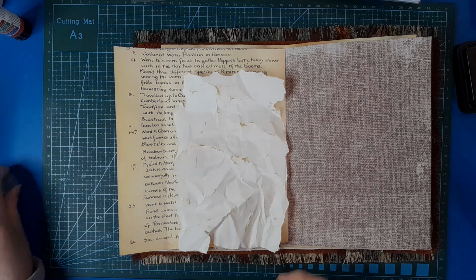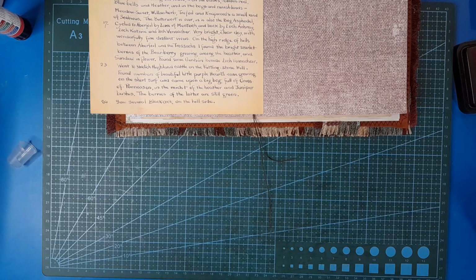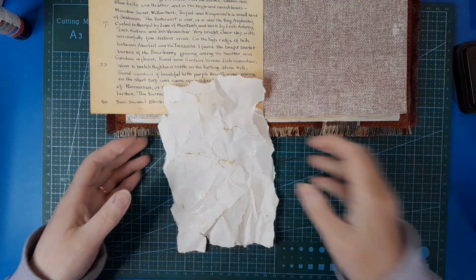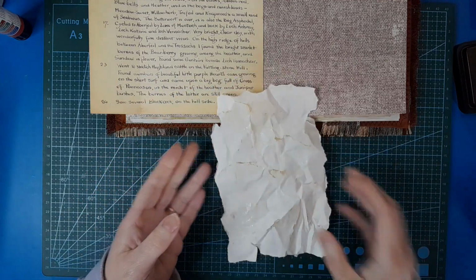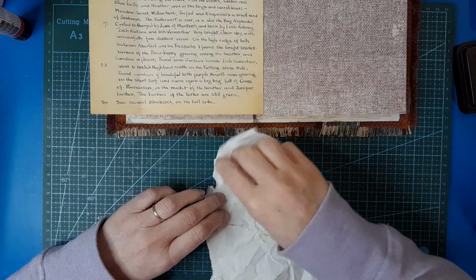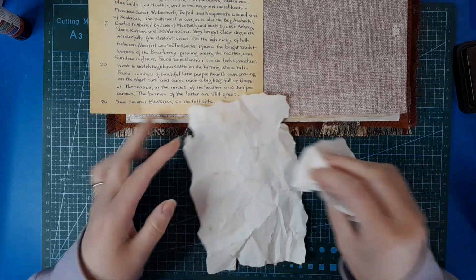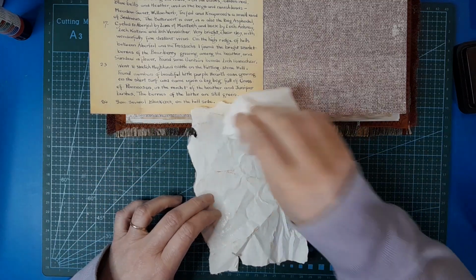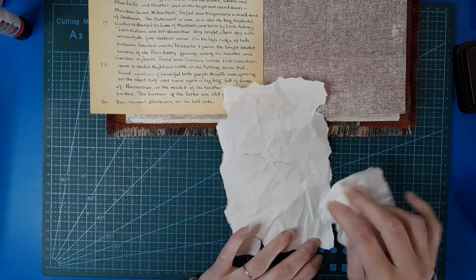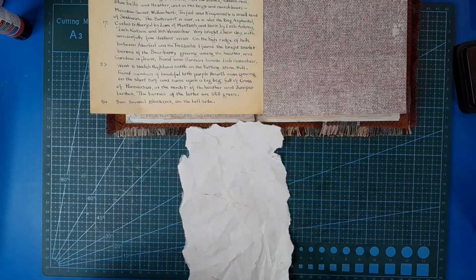I'm going to give it a wee spritz with water very carefully because I don't want it saturated. So I'm going to move it off screen, just because I don't want it all over my desk. I just want that ink to move a little bit. So I'm going to grab a clean tissue and take off some of that water and move the ink and just soften it a little bit so it's not quite so dark. Okay, I think that's okay.